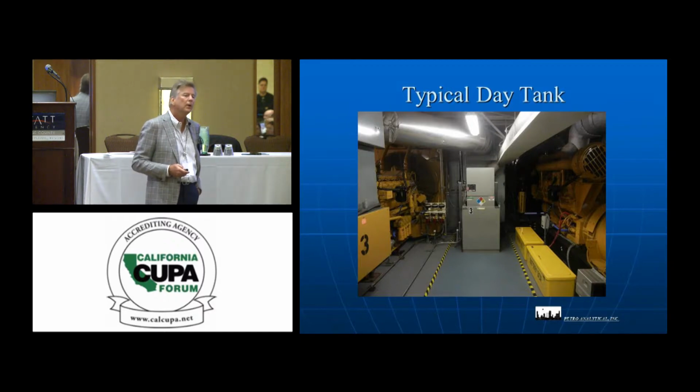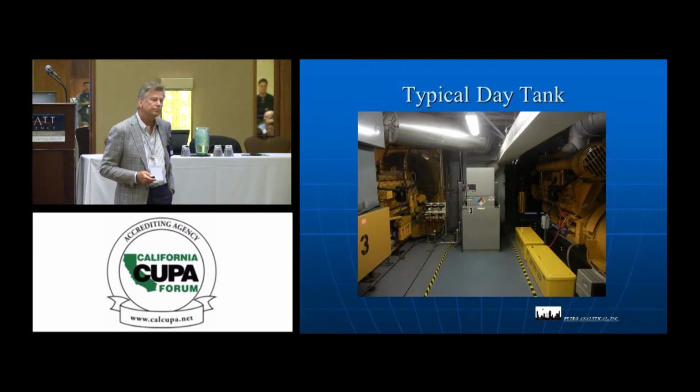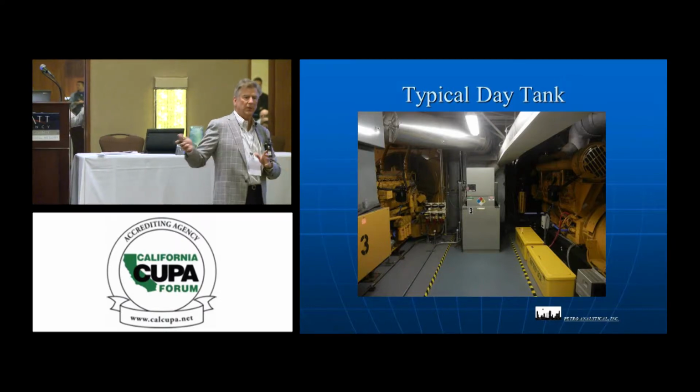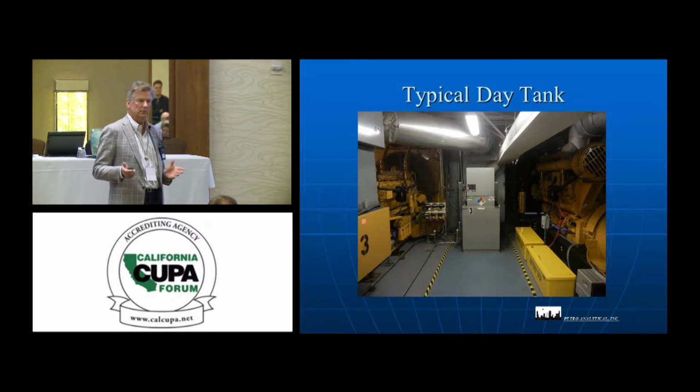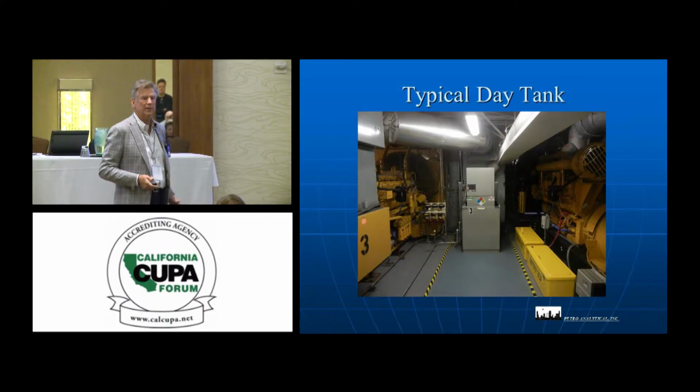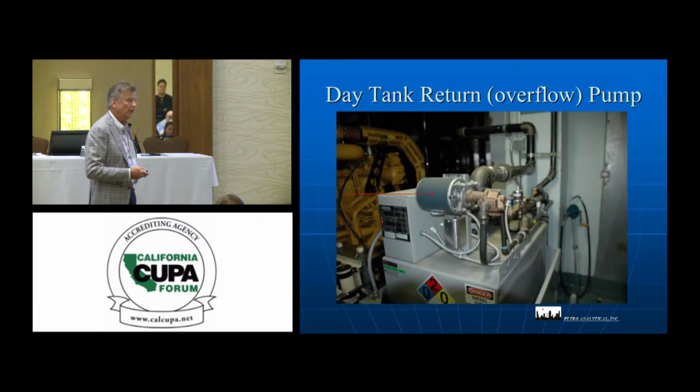Yes, sir? What did you say about secondary containment for day tanks? Yeah, older day tanks are grandfathered in until you hit a point of repair or replacement, but day tanks are required to have secondary containment with a sensor. And there are really just two types. This is an open basin because it's indoors, so you're not worried about rainwater. But day tanks that are outside have an enclosed secondary so that you don't have to deal with the rainwater. Yeah, fire code.